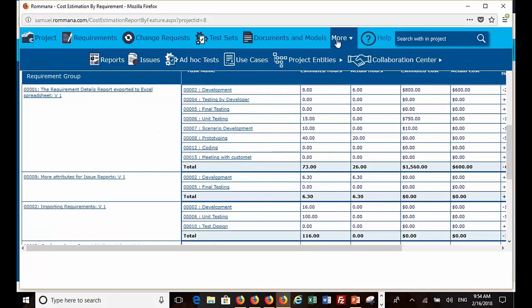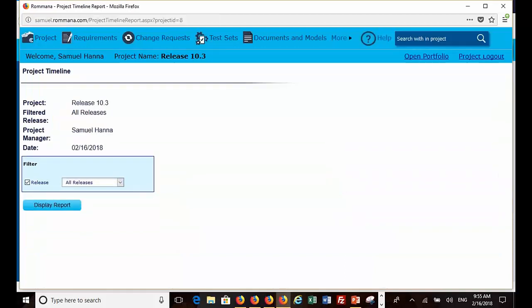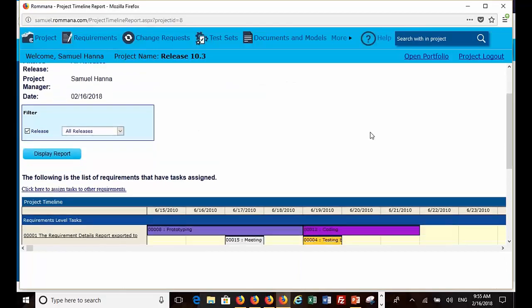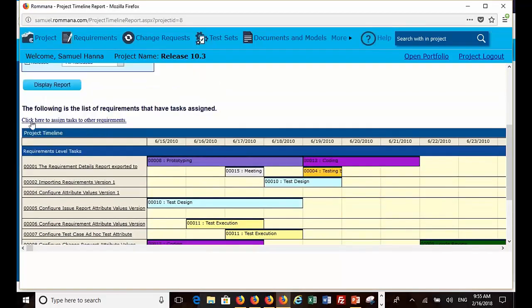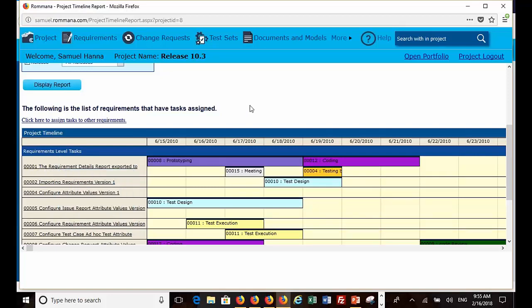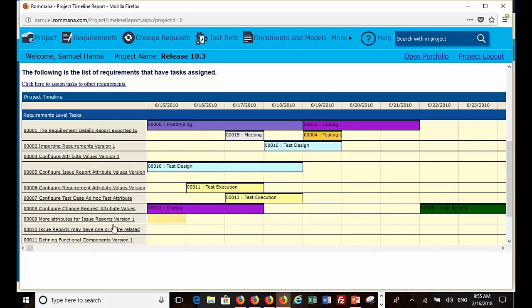So let me take another useful report here for you. Let's look at the timeline, the project timeline, which, as I said, is very different from what you'd see from something like Microsoft Project. It's still transferring data. There's a huge amount of data. As I said, the timeline is always done in terms of features, or user stories. And here, the nice thing about reports in Rommana is that everything is a link. If someone is looking here and says, what is this, more attributes for issue report version, and this version 1 of the requirement?